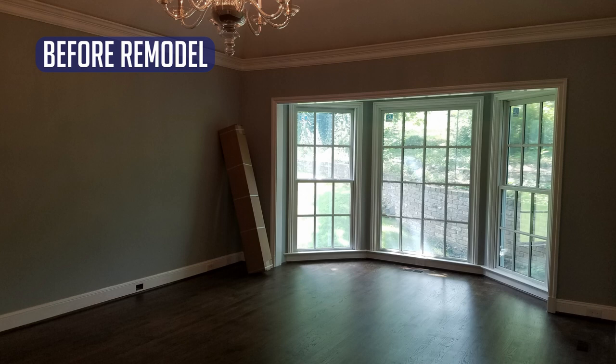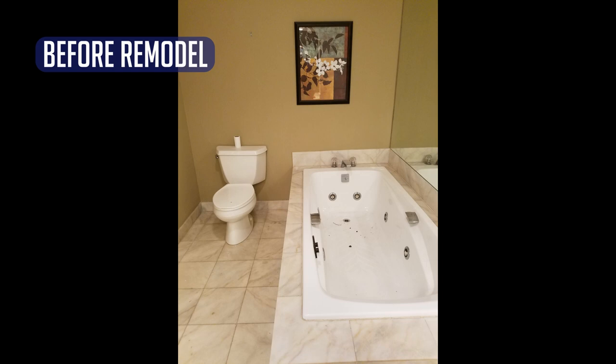Although this master suite addition had been created for the previous owner, it was not the spa-like retreat that the current homeowners desired. The original design had separate his and hers bathrooms, with a large shower in his vanity area and a tub in hers.